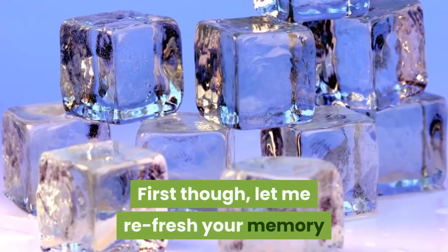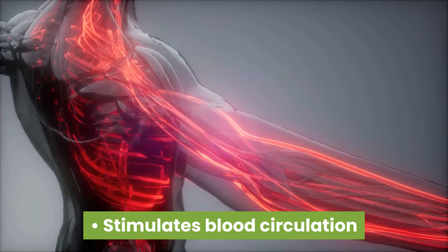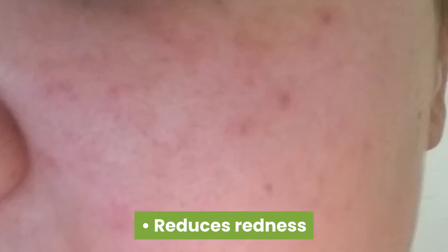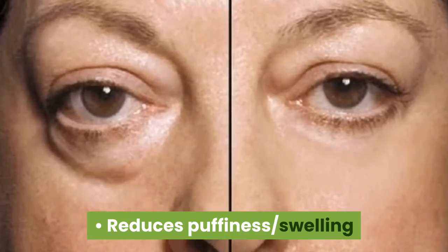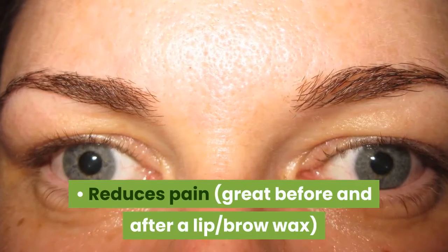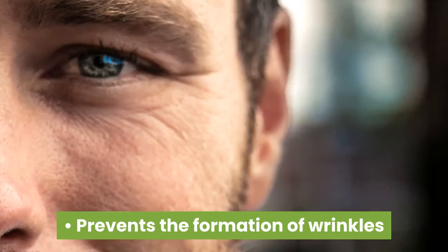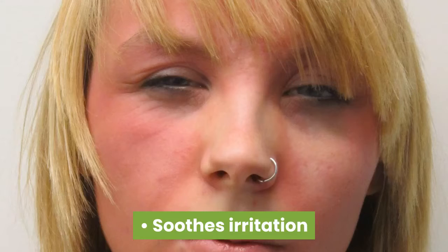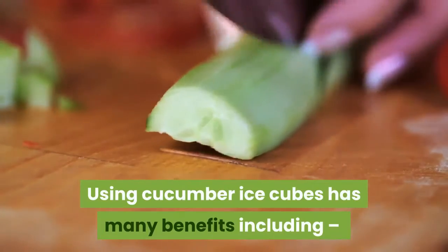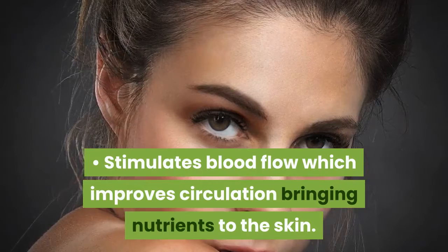First though, let me refresh your memory on the benefits of ice on the skin. Stimulates blood circulation, stimulates collagen, primes skin for makeup, reduces redness, reduces puffiness, swelling, shrinks and fades pimples, reduces pain, great before and after a lip or brow wax, relieves sunburns, prevents the formation of wrinkles, constricts the pores, soothes irritation, encourages lymphatic drainage.